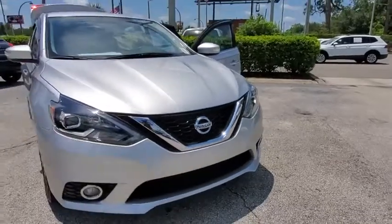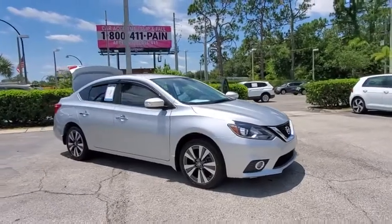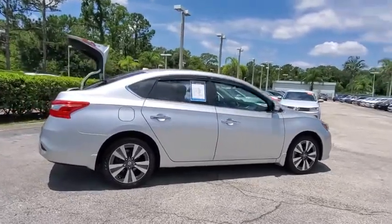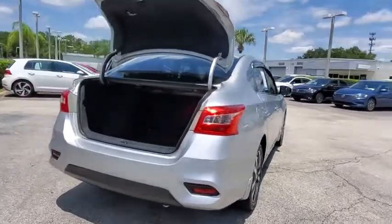A great choice today with the 2016 Nissan Sentra. With its spacious and versatile interior and stellar fuel efficiency, the Nissan Sentra is the obvious choice for anyone who wants to enjoy a stylish and comfortable ride. This vehicle has less than 50,000 miles.